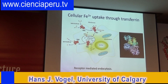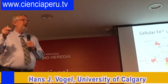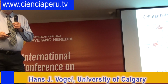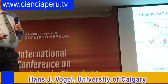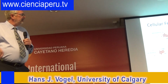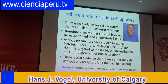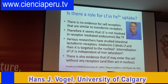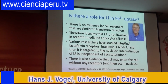So when people started to think about what lactoferrin does, they were originally biased by thinking about what transferrin does, right? And so they said, well, okay, there must be a receptor like this for lactoferrin. And there isn't. That's basically what it comes down to. There is no receptor like this that works for lactoferrin. And so then the question becomes, what can you do? And now I'm introducing Professor Bo Lönnerdal, one of the members of our international committee, whose team has done a lot of work in this particular area. And they have described a number of receptors for lactoferrin, and of course they started to study in the intestine.